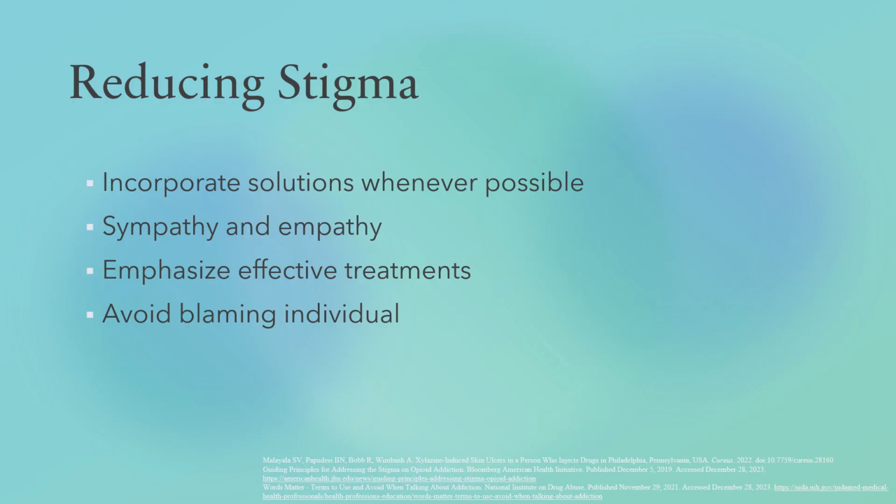Along with avoiding stigmatizing words and phrases, there is more we can do to reduce stigma around drug use. We can incorporate solutions into the conversation whenever possible. This can be in the form of suggesting donation centers for bandages and medical supplies, helplines to call in time of need, homeless shelters, and food pantries in your area. We can also show sympathy and empathy.